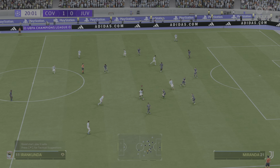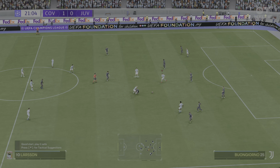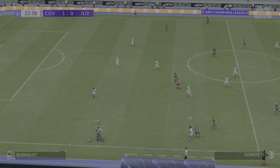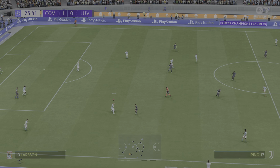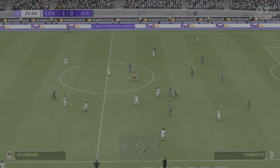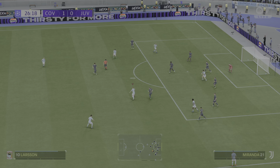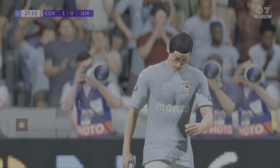Forward progress continues. Luca Pellegrini. Juventus moving the ball forward with purpose. But it will now be tidied up and cleared away. Nicely sets it up. Having a go. And that's a great bit of goalkeeping. That's what he's there for.